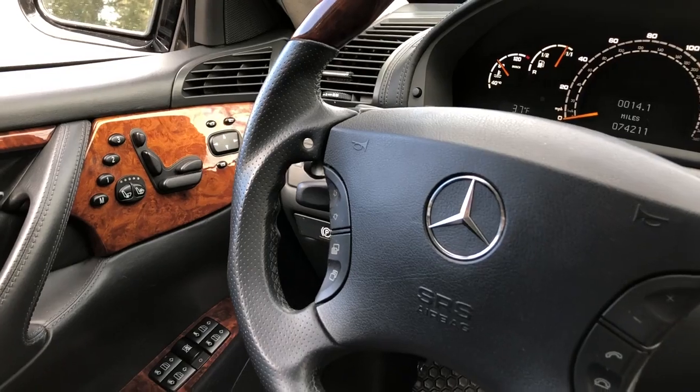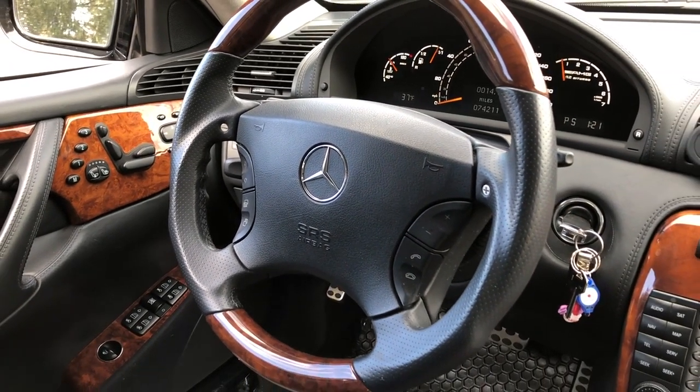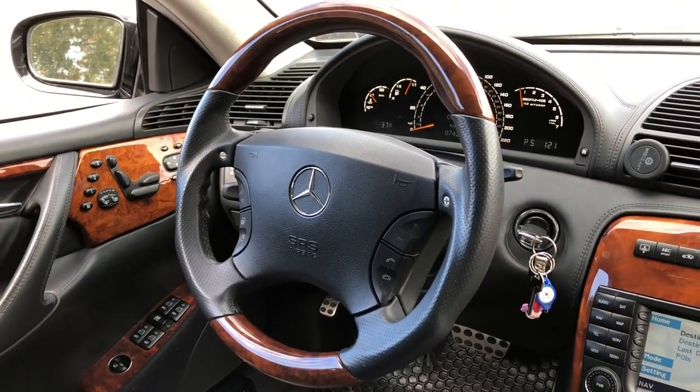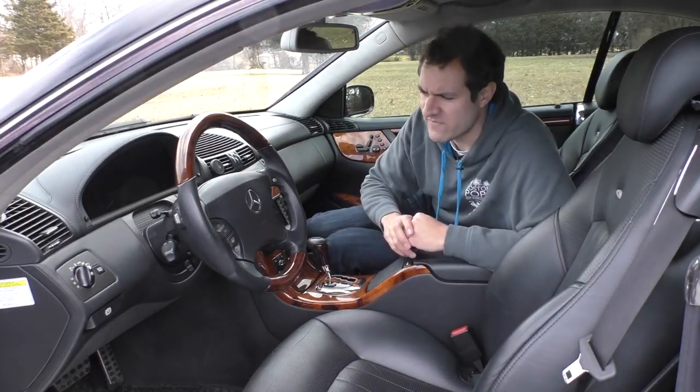And since we're inside, moving on to the steering wheel, take a look at it. It's so thick and contoured and substantial. It's a really serious steering wheel. It looks like it belongs in a sports car. What doesn't belong in a sports car is the paddle shifter situation.